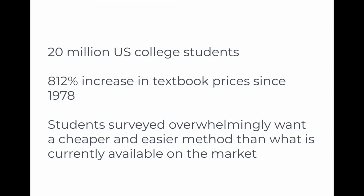So a little background, there are 20 million US college students. There's been an 812% increase in college textbook prices since 1978. And they want a cheaper option. And they want something that's even easier than what is on the market.